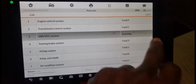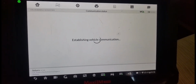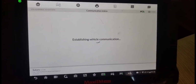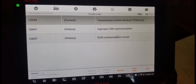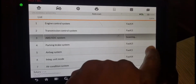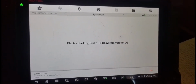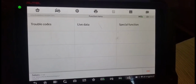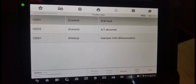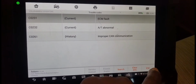Now I have the parking brake. Also you have a problem in the parking brake. Let me see now what I have in the parking brake. VDC also, trouble code. Same problem. I'm gonna go back again. Maybe I'm not in the parking brake. No, I need parking brake. Maybe I get something else. Yes, trouble code. ECM fault, transmission fault, improper CAN communication. Also, those are looking at other stuff. There's nothing wrong with it inside.